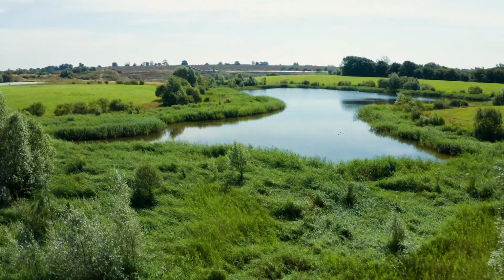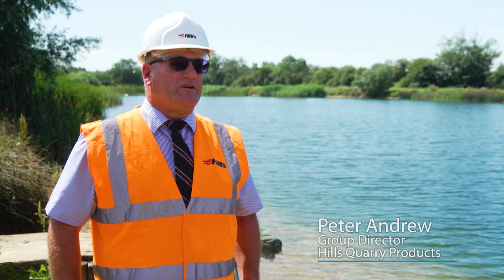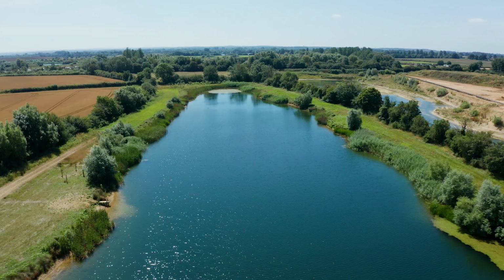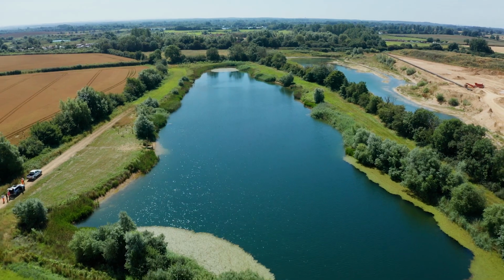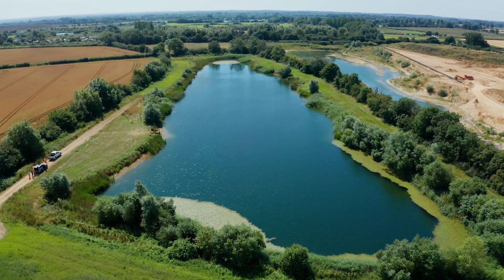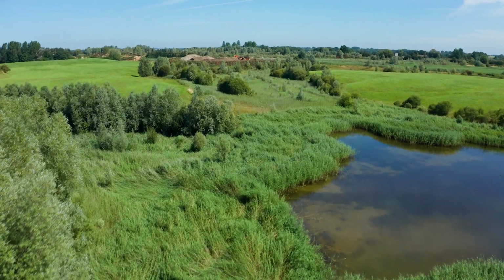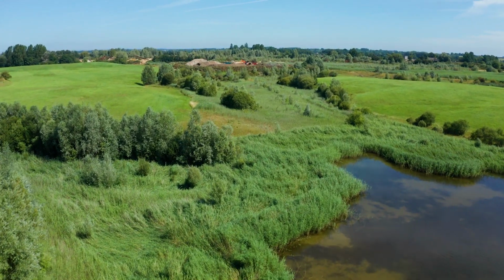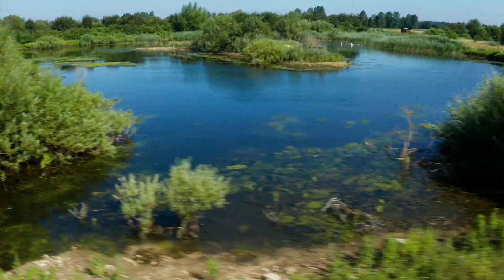The lakes are very attractive. They attract a wide variety of birds and wildlife, and the beauty of sand and gravel extraction is we've got sand and gravel extraction going on just the other side of this lake here. Wildlife get used to it. They get used to machines moving around, and therefore we create this habitat that just keeps going and keeps moving with our operation.